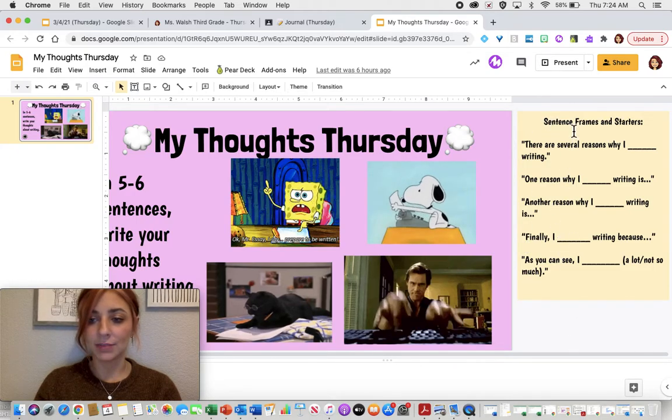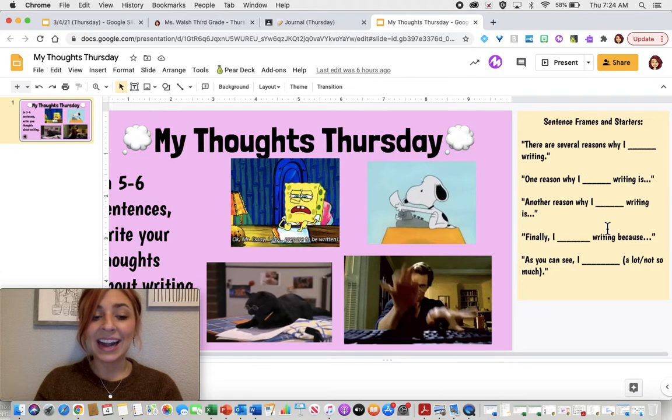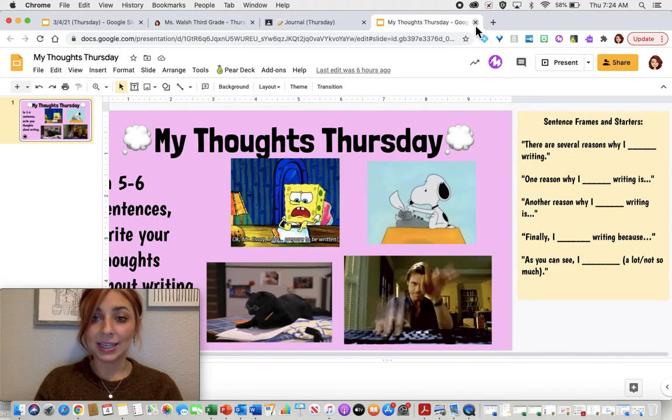So we have sentence frames and starters over here on the right. Again, you do not have to use this, but you may use this. This is a support if you need it.